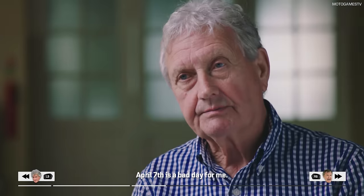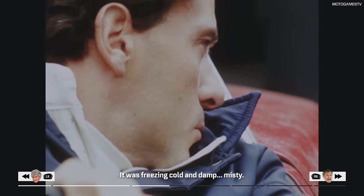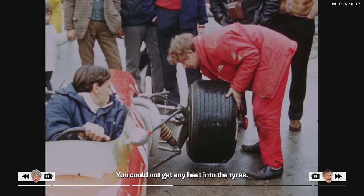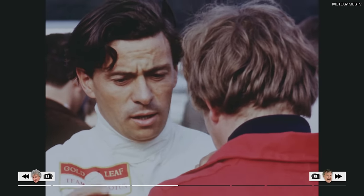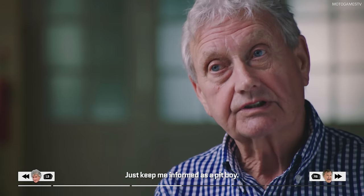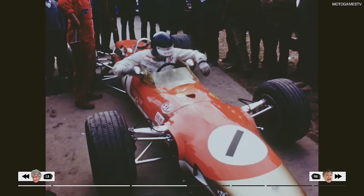April the 7th is a bad day for me. He wasn't happy. It was freezing cold and damp, misty. We could not get any heat into the tyres. Couldn't get any temperature in them, no matter what we did. Jimmy said to me, "Father, I do not expect anything from me today. Just keep me informed with the pit board, where I am, how many laps to go." That's the last thing he said.